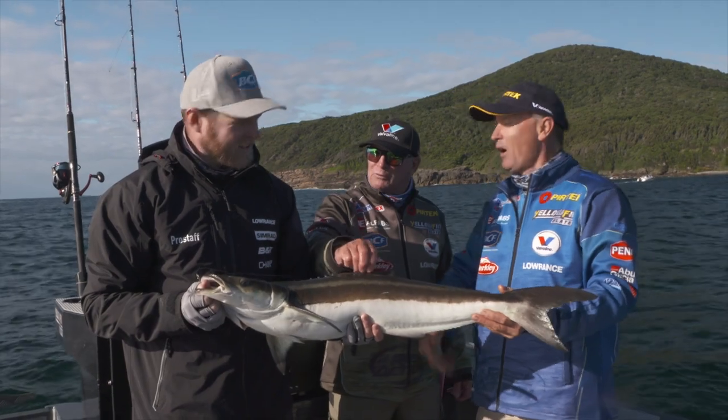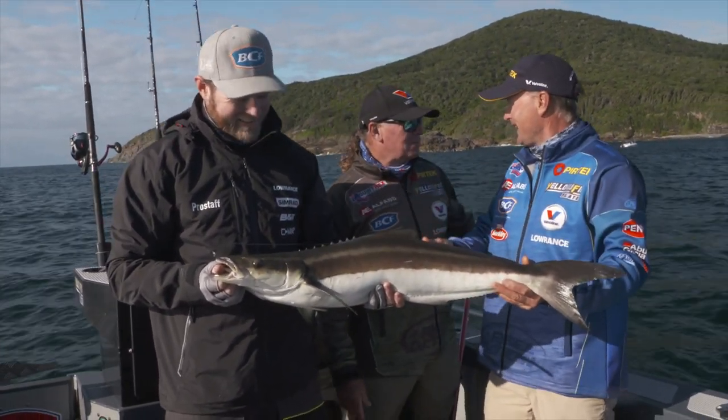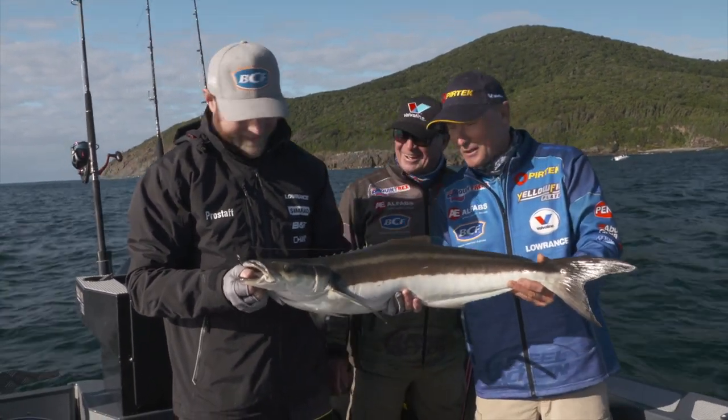A lot of people, I think, go, just busted it off. It's a shark. It's a shark. Don't worry. Oh, no, it's turned into a cobia. I've heard someone say that to me before. Yeah, well, I might have said that once or twice.